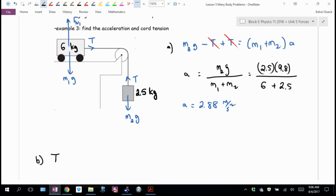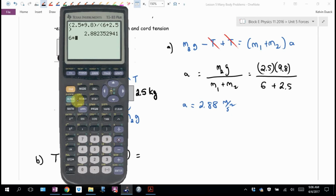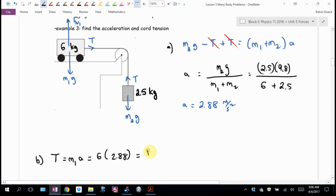Good. See, now we got to be careful with our masses. M1A. Do I know mass 1? 6. Do I know A? I just calculated it. Of course, you know I'm going to use my answer button because it's more accurate because this is a rounded off value. So you're saying I can go 6 times that? And I get 17.3. 17.3 what, Gurjot? It's a force, newtons. Have we answered the question now? Well, now we can turn the page.